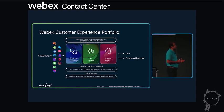So to deliver on this vision and support customers to reimagine customer experience, we have distinct software workloads: proactive journeys, AI agents, and human agents. And these workloads sit on top of a common experience foundation: integrations, journey data, knowledge, and different channels. And all of this has been built on the Webex platform, providing a common administration and support, right?